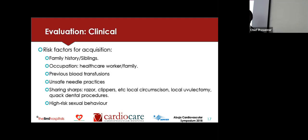It is thought that most of the hepatitis C now in the Western world is from blood transfusion before, I think, 1981 or so, before they started screening blood for hepatitis C. So unsafe needle practices, sharing of sharps, particularly clippers, but more importantly circumcision, scarification marks, local uvulectomy, quack dental procedures, people that ask other people to cut their nails for them without checking whether the blade was sterilized or brand new, okay?